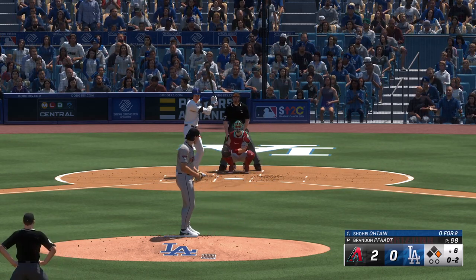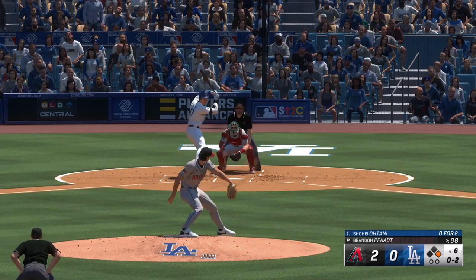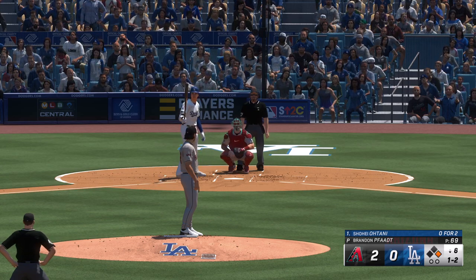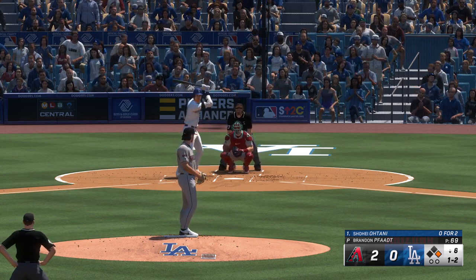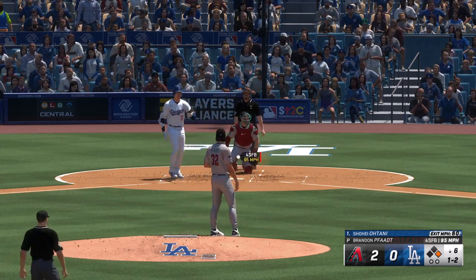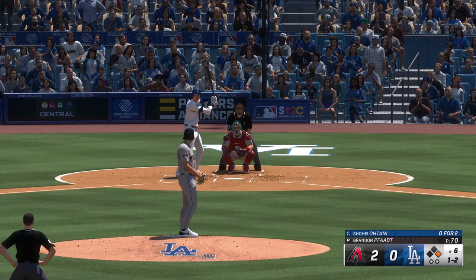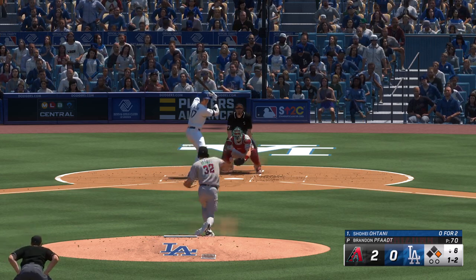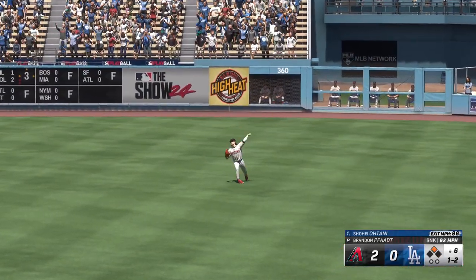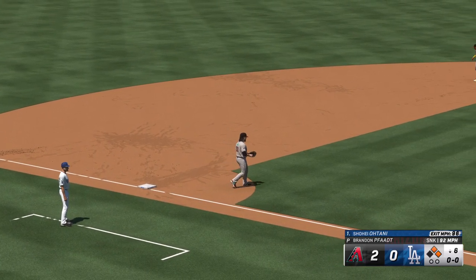With the tying run at the plate here in the bottom of the sixth. Gonna count one and two. Throw the right pitch at the right spot. They really need a rally, and this guy is someone you can believe in to find a way to get on base. First and second now with nobody out.